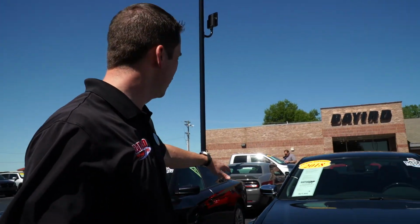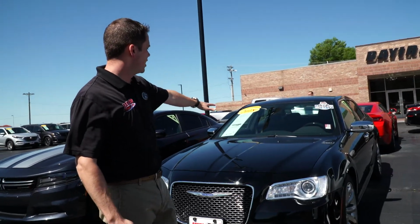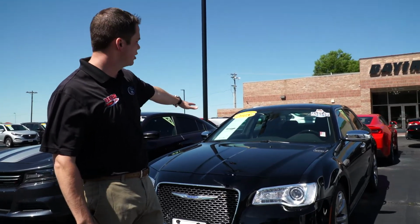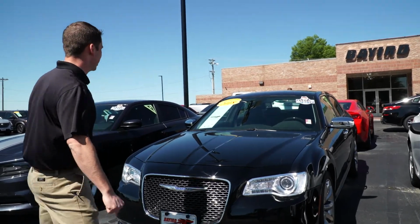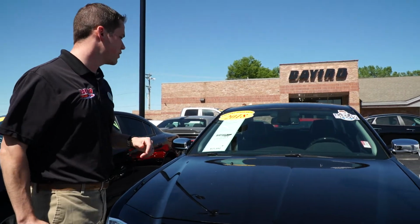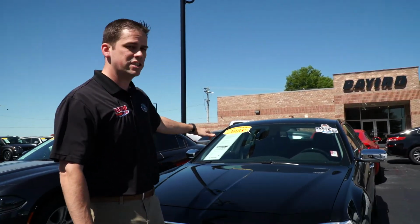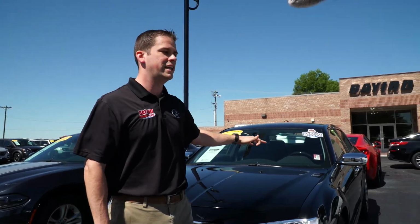But a wide variety of cars here like we're talking about. Dodge Charger, Chrysler 300. This is a 2018 Chrysler 300. Let me look real quick. Again, it's easy to do this. I don't have to memorize these cars. 43,000 miles, limited package, leather interior, heated seats, very well equipped, $21,992.